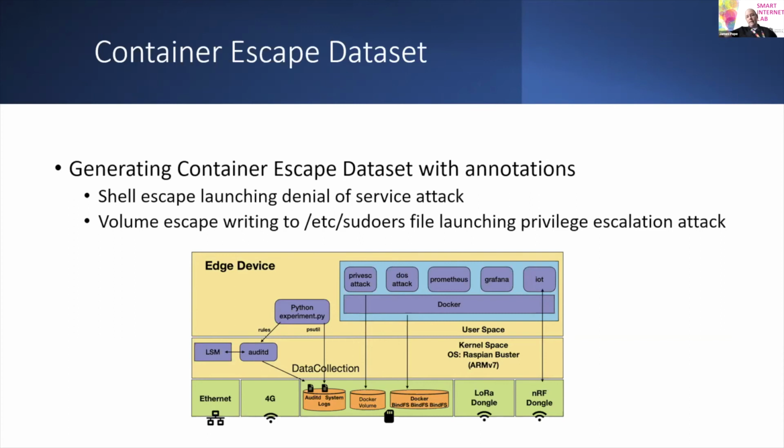We've actually created a data set, a container escape data set, where we set up multiple containers. One of the containers collects IoT sensor information from three NRF endpoints through the NRF dongle. And we have several other containers running, specifically a privilege escalation attack container and a denial of service attack container running.